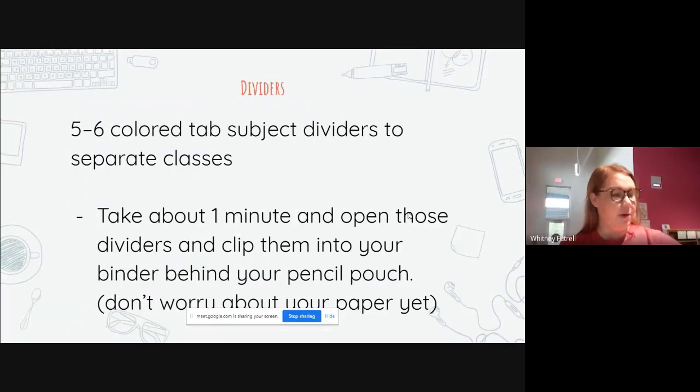The next thing I want you to look at in your binder is your dividers. So you should have a pack just like this that has 5 colored tab dividers for all of your classes. These are the things that are going to divide your binder into each of your core classes.